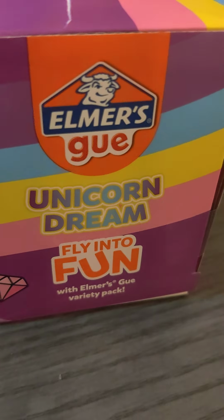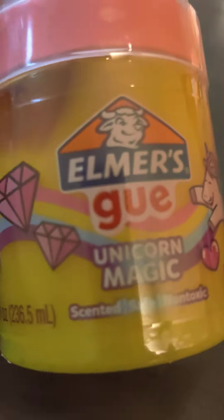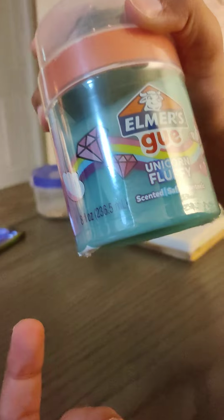Unicorn Dream. Elmer's goo. Unicorn Dream. Elmer's slime. So this is Unicorn Magic, and it looks like it has, I don't know what's up there. We're going to have to find out. What do you have, Fufu? Unicorn butter, and it has some kind of fluffy stuff on top. I got unicorn fluff. Fluffy.